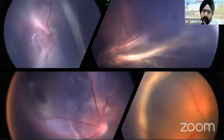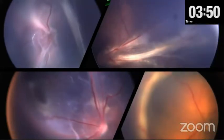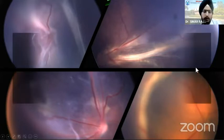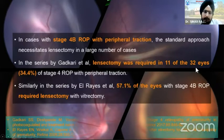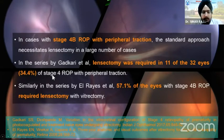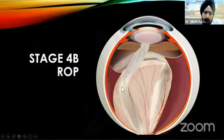ROP, we know, is a disease that is inherently more severe in the temporal half. So there are conditions in which there is temporal traction and peripheral traction where this technique may not be possible. Gadkari et al. had shown that lensectomy was required in 11 of the 32 eyes in stage 4 ROP with peripheral traction. And similarly, another study by Address et al. showed that 57.1% of the eyes with stage 4B ROP required lensectomy along with vitrectomy.